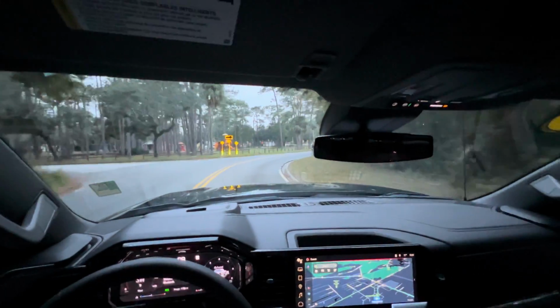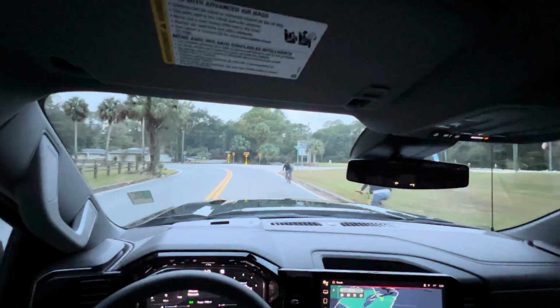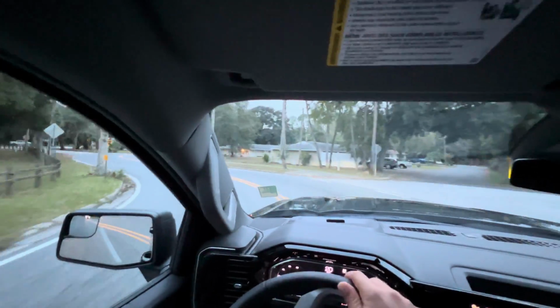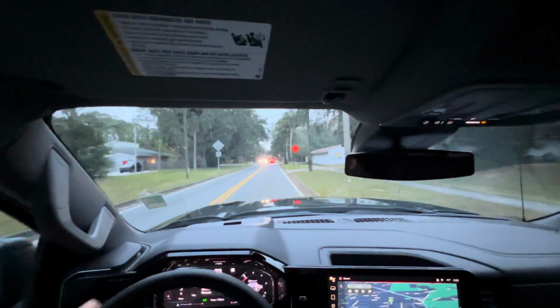All right, guys, one more time through the twisty. The steering feels good. These bikers, I don't know what they're doing. They must want to die or something, because this is just not the road to be driving in the middle of, like I'm currently doing right now. But okay, more twisties. Woo, feels good.